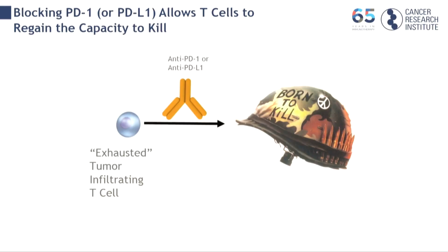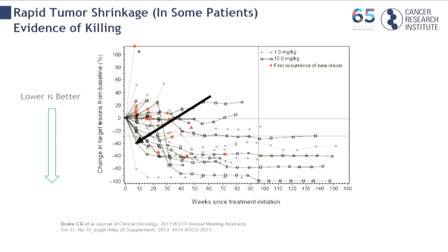Another way to think about that is not so complicated. In many tumors, these exhausted cells, if you block that exhaustion with PD-1 or PD-L1, their function is restored. And we know this happens, actually. We have data in patients, real live data showing that this happens. And I'll show you some of those data, not a lot, just a little bit.